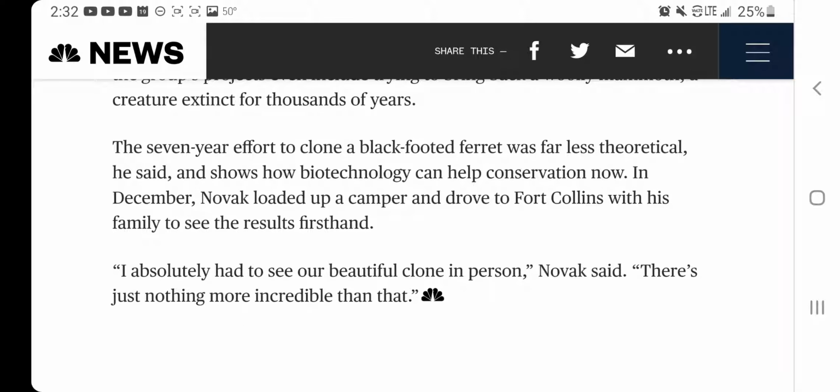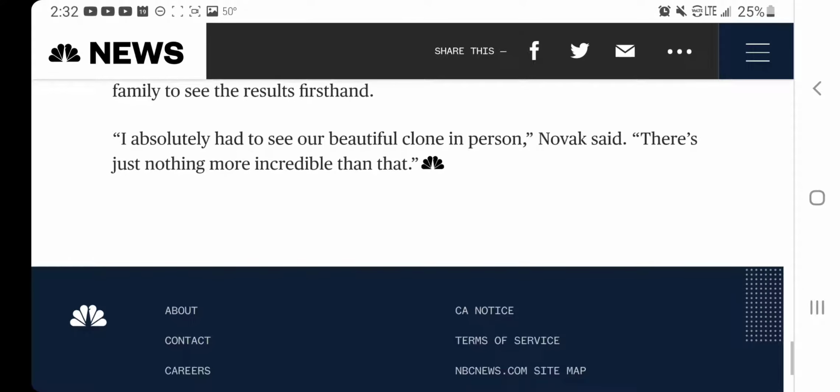The seven-year effort to clone a black-footed ferret was far less theoretical, he said, and shows how biotechnology can help conservation now. In December, Novak loaded up a camper and drove to Fort Collins with his family to see the results firsthand. I absolutely had to see our beautiful clone in person, Novak said. There's just nothing more incredible than that.